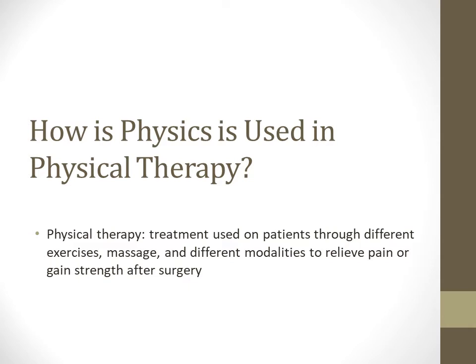So this one's a little more personal for how it relates to my life. I work at a physical therapy clinic, an outpatient orthopedic clinic. What physical therapy is: we use exercises, different types of manual treatments such as massage, soft tissue work, and then other modalities to relieve pain, help people that are post-op gain their strength and muscle back, any sort of injury or pain. That is what we treat, using these more conservative methods rather than going into surgery if they don't have to.